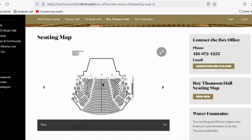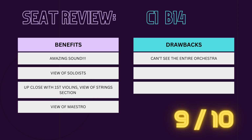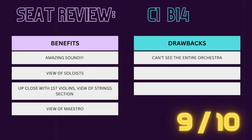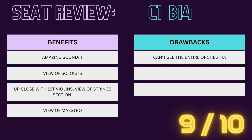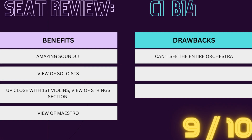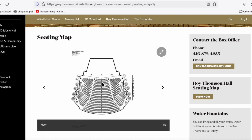All in all, though, I don't have a system to rate the seat, but if I did, I think it would score very high. I really do like sitting as close to the orchestra as possible, even at the expense of not being able to see what's going on in the orchestra. I would probably give it a 9 out of 10. I'm not sure what could give it the extra point, but we're going to find out if there's a better seat in the house, because we're going to try different seats throughout the season, and I'm going to do a little review of them each time, hopefully while I'm in the hall.